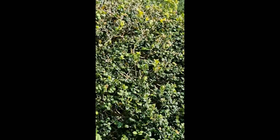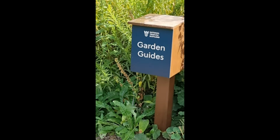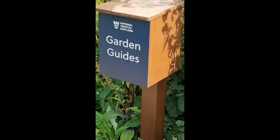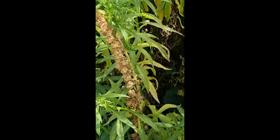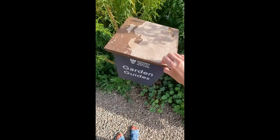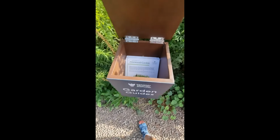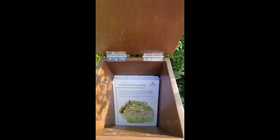Isn't this lovely? You can just walk into this garden. Garden guides. Oh, what's in here? Oh, it's a little box and you open it. And inside it, some little information cards. How cute's that?